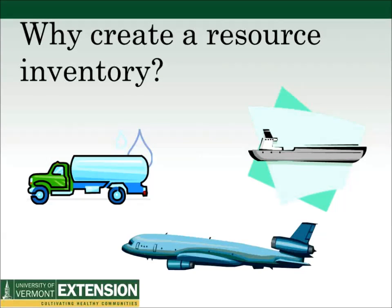So why create a resource inventory? Why do we have to write it down? Why can't we just go around? Because we're in small towns in Vermont. People know everybody. They know who to call. Well, we already identified that on our local support functions, we have some folks on the list who we may not know real well. We have some state resources listed there. So we need to know who they are, how to get a hold of them. And we need to have multiple people in the town who have access to that resource list.